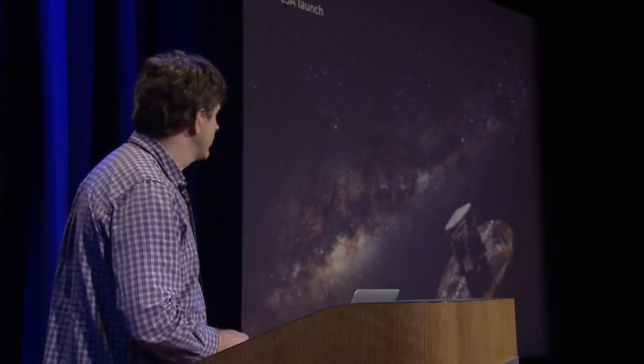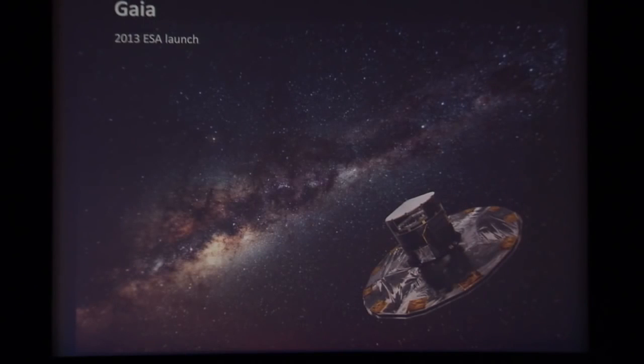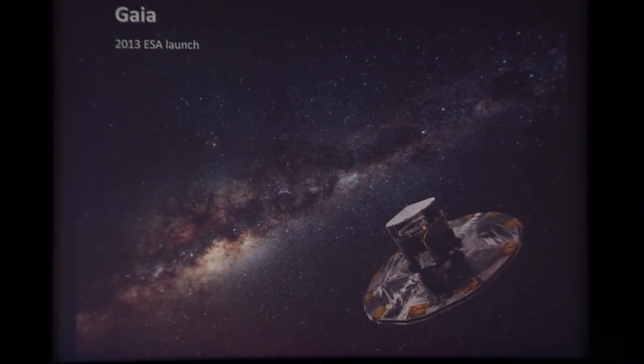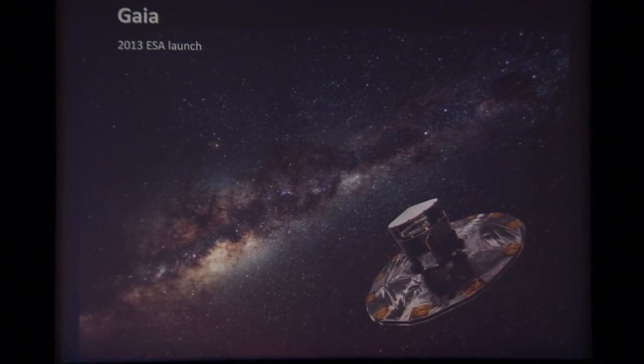It's also an exciting time because thousands more of the planets are going to be discovered in the next few years. So a couple of years ago, the European Space Agency launched Gaia, which measures the positions of the stars very accurately. And so as the planet goes around, once again, you can see the star's motion, but this time in the plane of the sky. And so Gaia should discover several thousand more new planets.